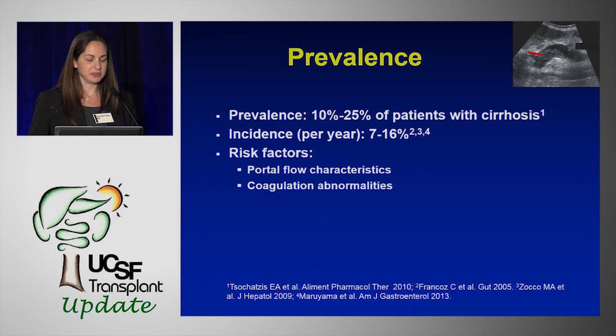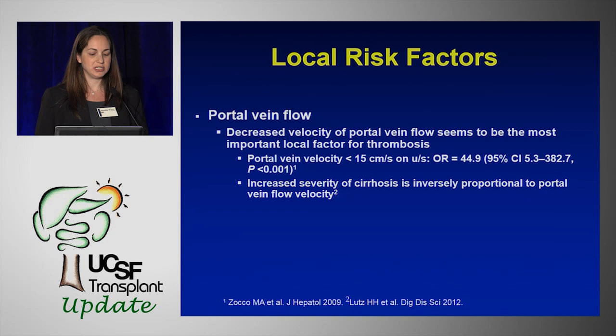Regarding the portal vein flow, decreased velocity of portal vein flow appears to be the most important local factor for thrombosis. In a study published in Journal of Hepatology in 2009, a portal vein velocity of less than 15 centimeters per second on ultrasound was associated with a 45 times higher odds of portal vein thrombosis. And another study has shown that increased severity of cirrhosis is inversely proportional to portal vein flow velocity, which may explain why we are more likely to see portal vein thrombosis in our patients with more advanced cirrhosis.